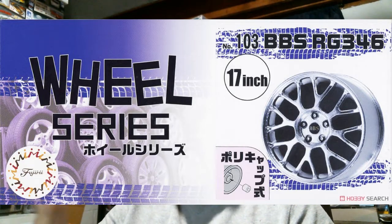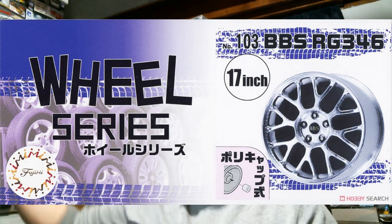So there is that. And then, guys, that'll take us to Japan for the last 4 or 5 things here. Over at Fujimi, one of the wheel sets for January is this. It is a 17-inch set of BBS RG346s. These are molded in gray. I don't believe they're actually chrome plated, which is always a screw job from Fujimi, but I guess you should just be glad there's wheels out there, is the way they look at it.